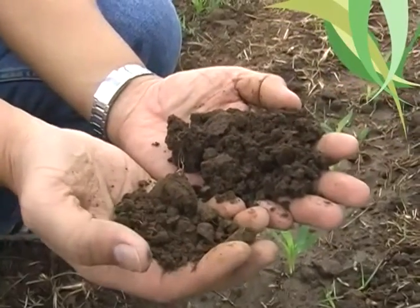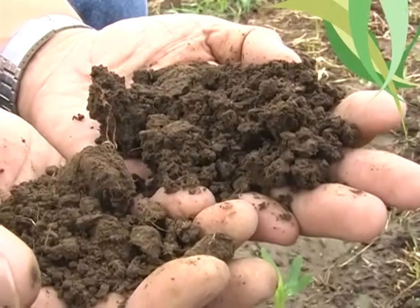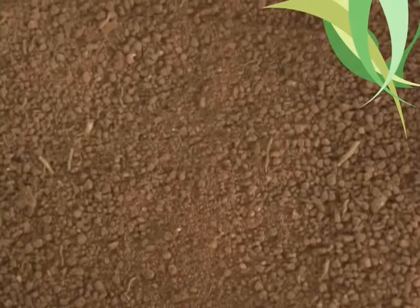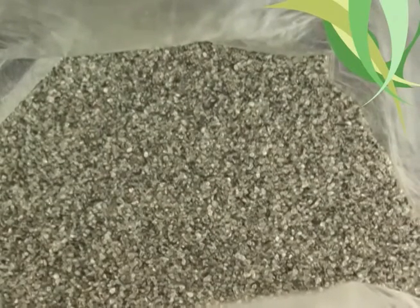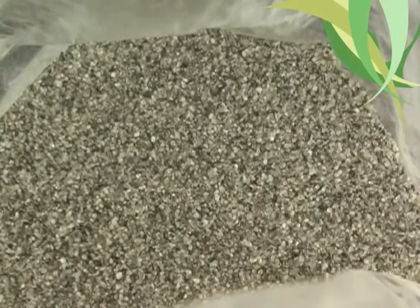Texture refers to the fineness or coarseness of soil. Generally, fine textured soils, like clayey soils, are more fertile than coarse textured soils. Clayey soils are derived from secondary minerals which contain high amounts of essential elements. Coarse textured soils, like sandy soils, are low in nutrients because of greater leaching of nutrients.